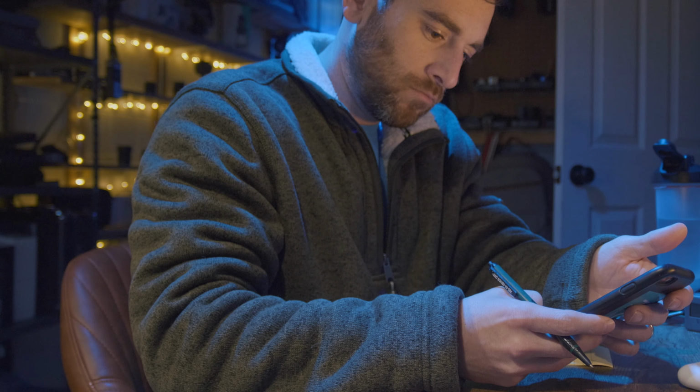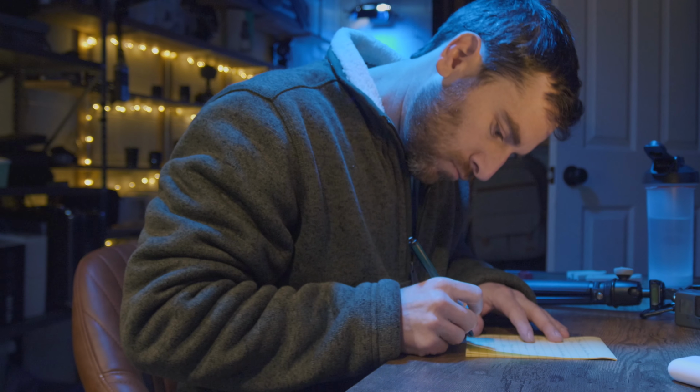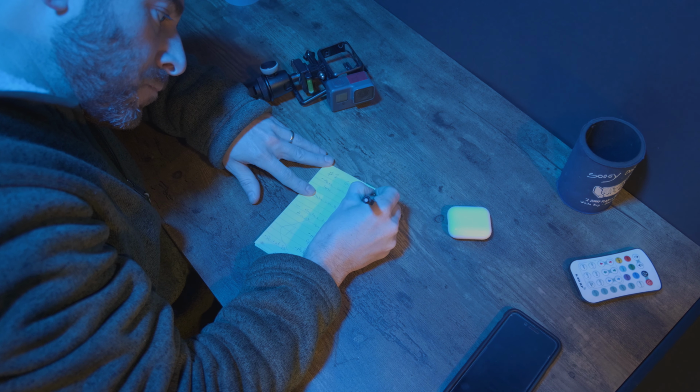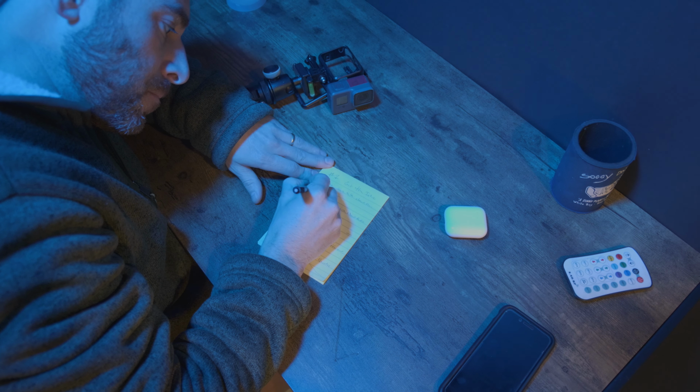So tip number 2, this is a simple one and really doesn't require any money. It's gonna be taking notes. Now, I have mentioned this in the past. I've started to implement this in a lot of videos in regards to my actual production process. I used to just like to wing it. And look, it just needs to be something simple.